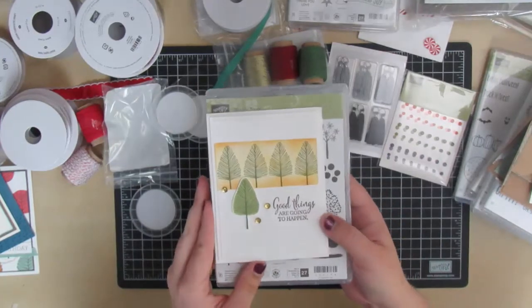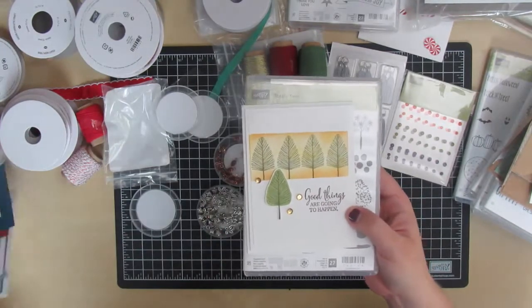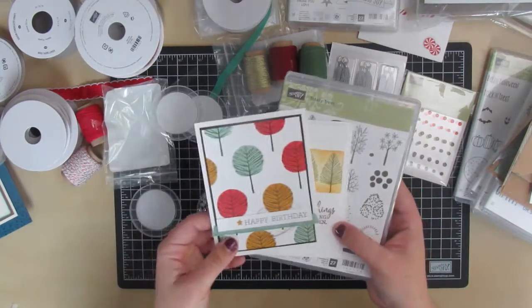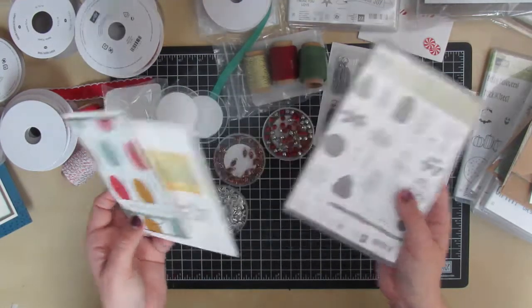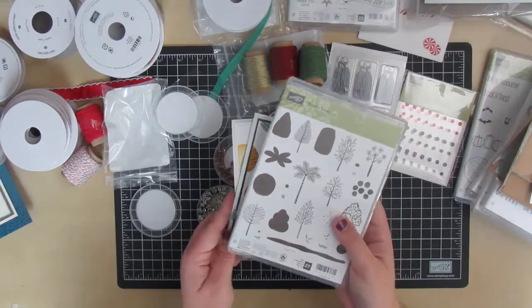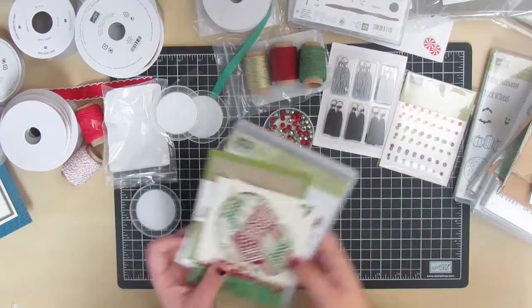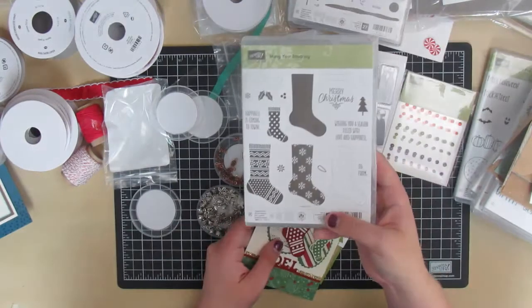Here's an example of one card we did at the event. Here's another one I did at a class. So it's not just holiday. It can be used for anything, and really the opportunities are endless with that guy. I've yet to be sad for having that one. And here's the last one I was going to share with you.